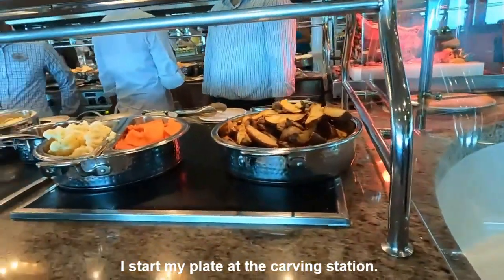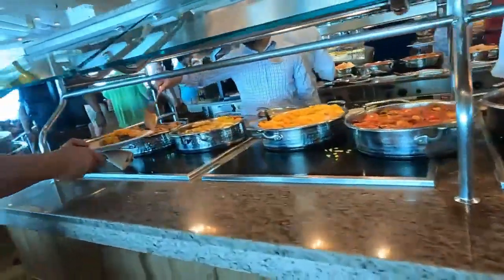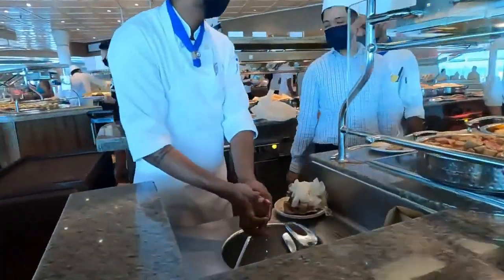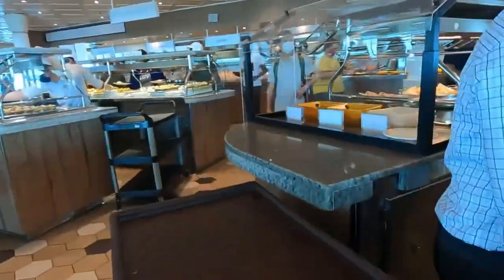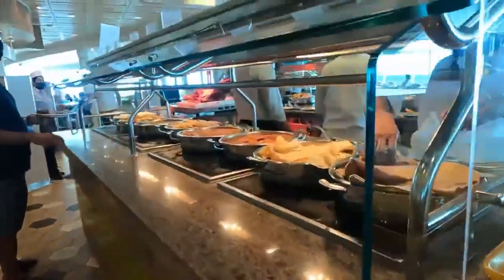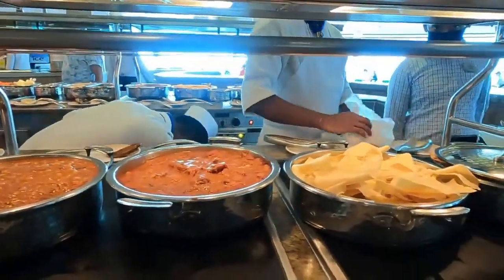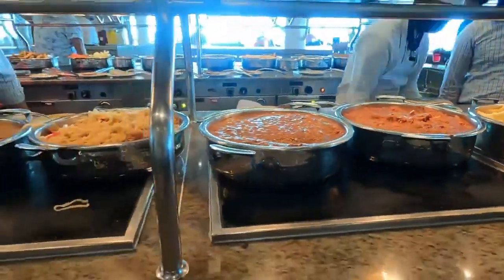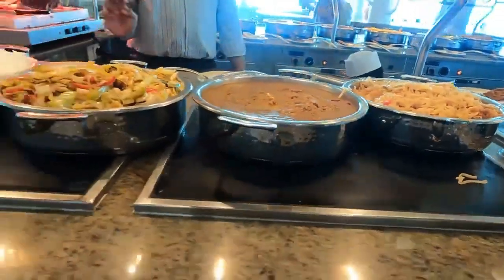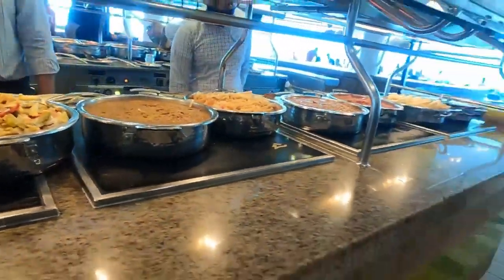The roasted potatoes, steamed vegetables. Seafood paella, pork ragu, that sounds familiar, doesn't it? On the other side, we have the awesome Indian cuisine that I love so much: roti, papadum, butter chicken, chana masala, stir-fried hakka noodles, dal, stir-fried vegetables. We'll be back.